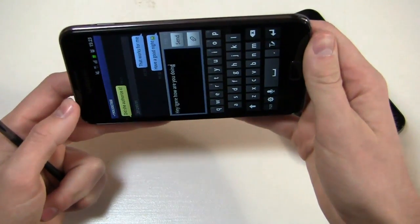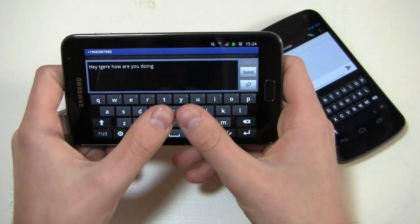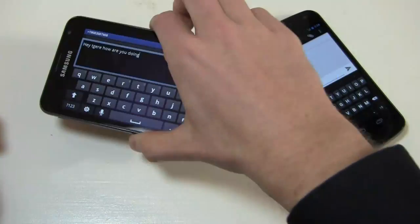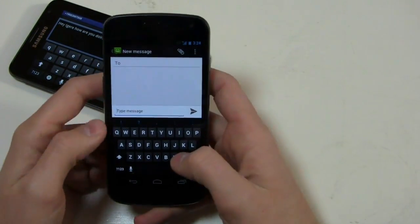And again, landscape mode, nice and easy transition. You get a huge area to operate thanks to that 5.3-inch display. So if you're a person like I am that has large thumbs, or you may not be quite used to typing on a touch screen, this would be a good option for you, even though it is a pretty big device. Over here, great keyboard with incredible responsiveness when it comes to autocorrect.